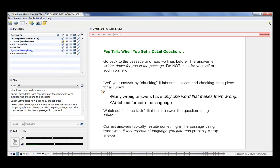And eliminate wrong answers. Okay, so tips on wrong answers for specific questions. There's often only one word that makes them wrong. You have to pay super close attention to language. And the thing with extreme language comes up a lot. You will often see something that seems to be generally true, but it's just too extreme. Remember, they're very literal-minded people, the academics who write these. And so if something is extreme, you need extreme evidence to support it. And just like with the general questions, you still have these true fact decoy answers. Answers that are true but that don't answer the specific question.